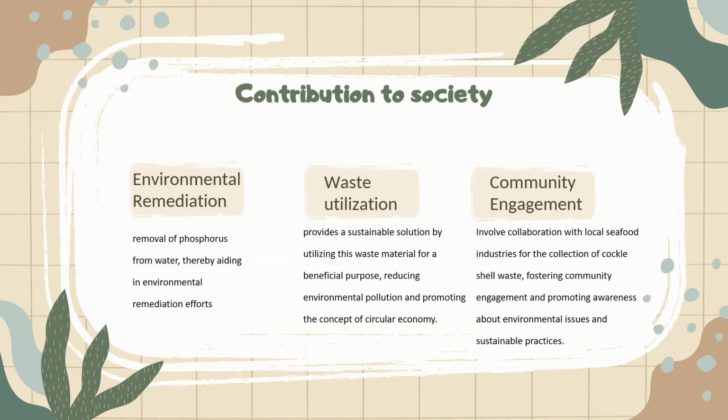Second, waste utilization. It provides a sustainable solution by utilizing this waste material for a beneficial purpose, reducing environmental pollution and promoting the concept of circular economy. And the last one, community engagement. It involves collaboration with the local seafood industry for the collection of cockle shell waste, fostering community engagement and promoting awareness about environmental issues and sustainable practice.